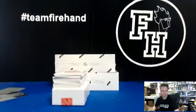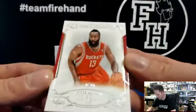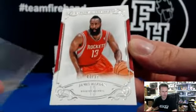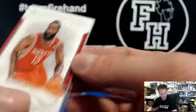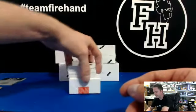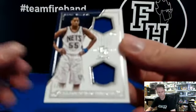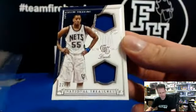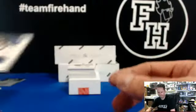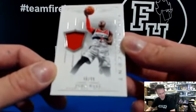All right. Here we go. First up, the greatest player alive, James Harden, 40 of 99 for the Rockets. Rest in peace, Browns fan Joe. Got Rockets. All right, for the Nets, Jason Williams, double jersey, 22 of 99. It's for Jay Addison, 98. 56 out of 99, John Wall jersey for the Wizards.